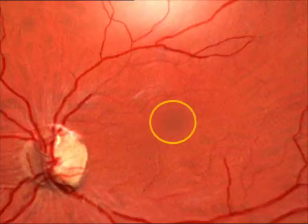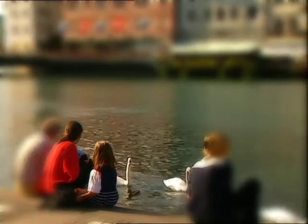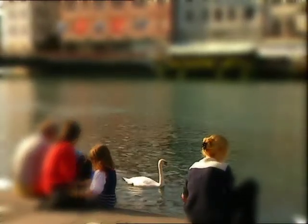The macula takes in the largest concentration of visual cells, and therefore provides sharp vision for reading, writing, and driving. The remainder of the retina provides the fuzzier perception of the surrounding visual field.